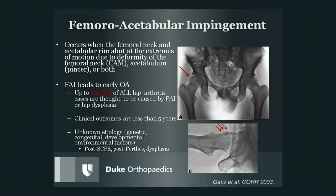So you can see this side is nice and round; it's got a nice offset, and this side is flat. It doesn't look like that's going to fit into a round socket, and that's exactly what happens. A PINCER type is when the socket's too deep, and then the neck hits the rim and squishes the labrum and tears it. And again, it is by far and away the primary cause of arthritis.